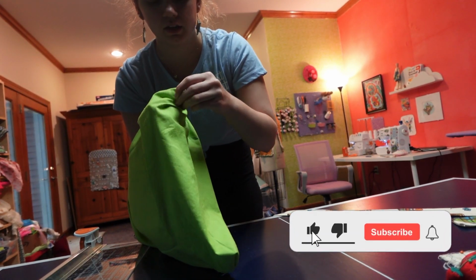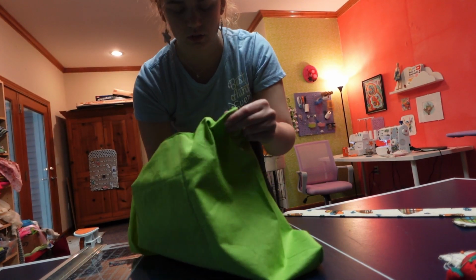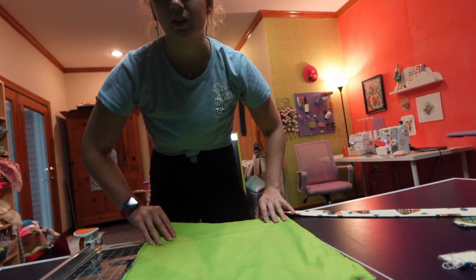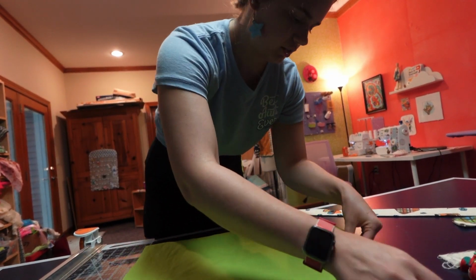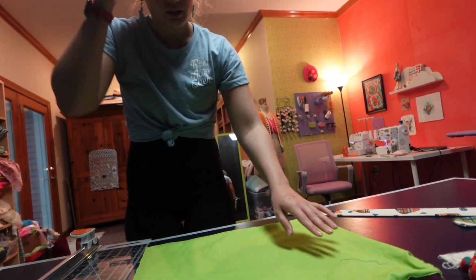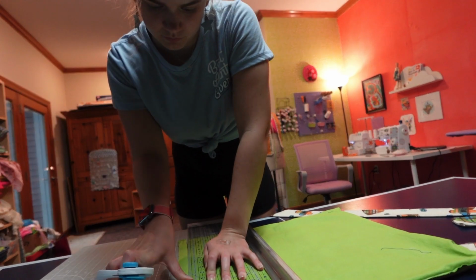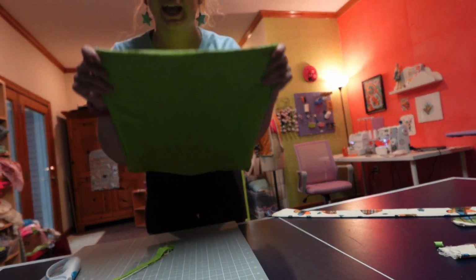Okay, I'm actually gonna pin the corners together just so I know that it's all the way down in there. Okay, so then you should have something like this. Now this top of the green is a little bit longer than what's underneath, so we're gonna make a nice clean cut to make sure everything is all even. I think I'm gonna get my rotary cutter for this. Oh, like butter. Okay, so now it's all even at the top.